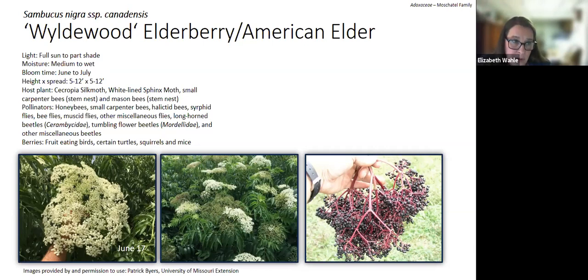This is a rather large shrub that will do equally well in full sun. I have mine in part shade, in that it does not get the hot afternoon sun. So it gets sun in the morning and is somewhat shaded in the afternoon, and it does quite well with that. It needs sufficient soil moisture. This is not one for dry, so medium to wet. It is a host plant for a number of moths that I have listed here, and it is visited by a number of pollinators. So this is kind of a busy plant when it is in bloom.